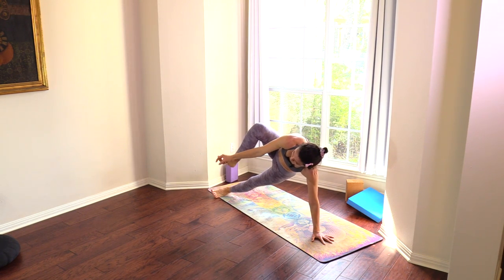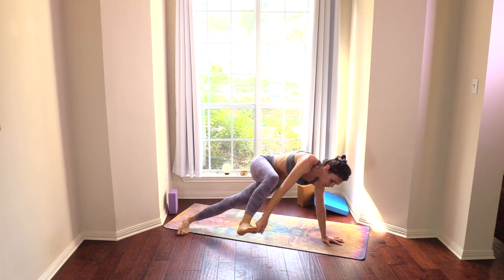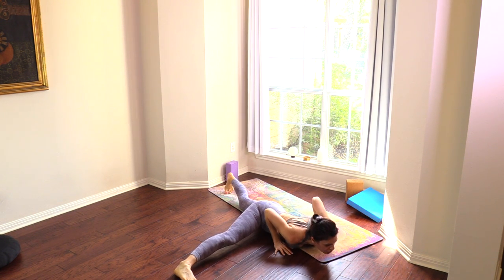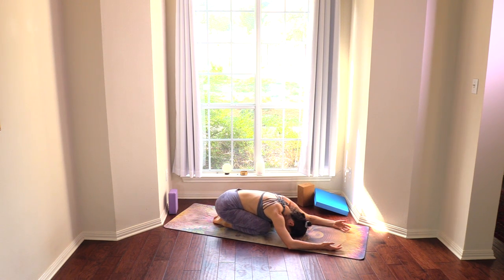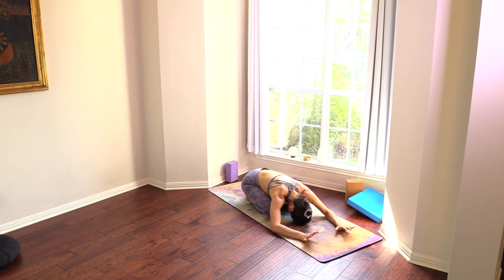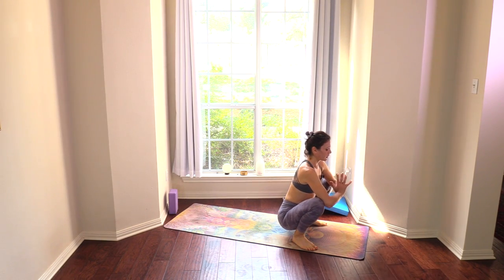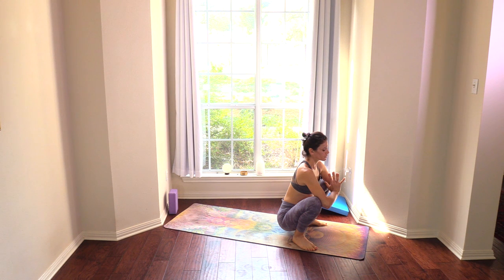Get ready to grab your toes. And here we're going to turn towards the floor, glide the foot out and lower down. Inner thigh stretch. Great. Child's pose. Coming up on all fours, we are going to take the toes under and hop into yogic squat. Breathe.